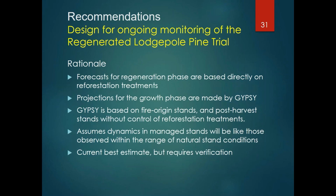And that brings me to one of the things that Brian asked me to do today, and I've almost left time for, which is make recommendations for the design for ongoing monitoring of the Regenerated Lodgepole Pine trial. And the rationale for this is along the lines you see noted here, that forecasts made by FGrOW for the regeneration phase of the rotation are based on responses to actual reforestation treatments under experimentally controlled conditions. That's the RLP trial. But projections for the growth phase are made by GYPSY from species composition, top height, stocking, and density that results from the prior reforestation treatments. And these projections are picked up and made by GYPSY at age 18 years.